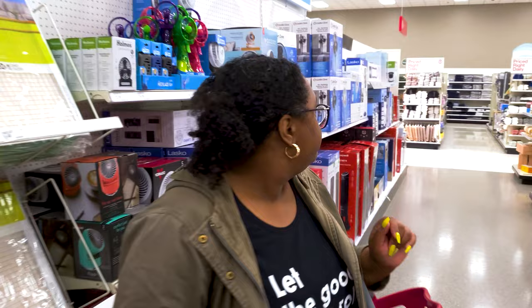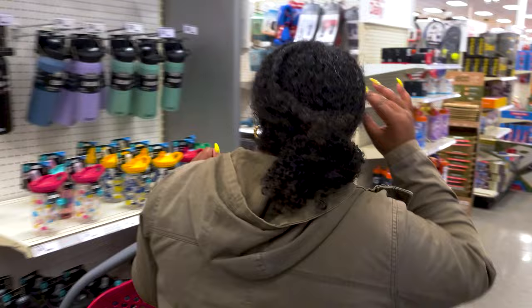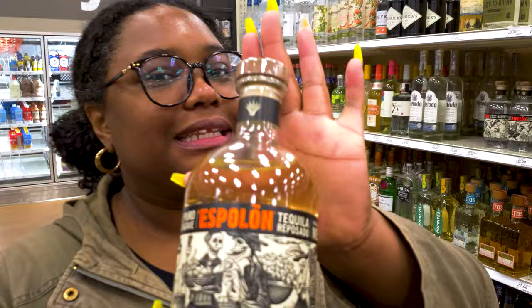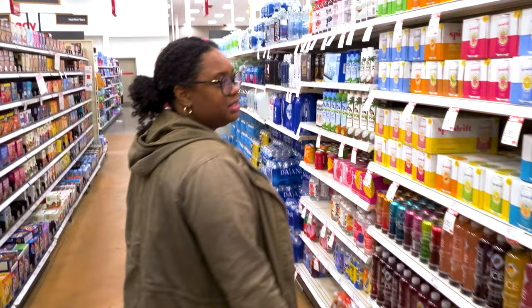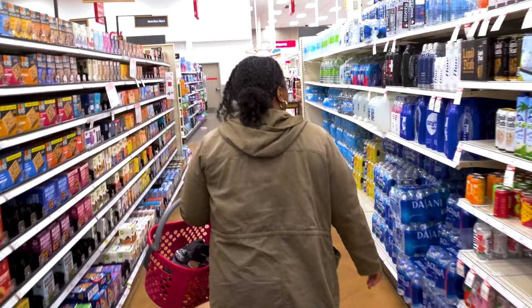All right, let's go get some snacks. And this is my favorite tequila. All right, and I do need a flask. Oh, they don't have a count on me. So, I do need some water.